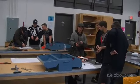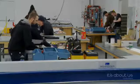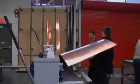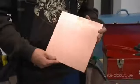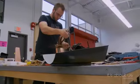Copper's expensive, so they start with a mock-up. Got to screw it up a few times on the cheap stuff. Pricey now. I haven't had too much experience with copper before, but it's nice to get a chance to get my hands on it.